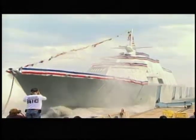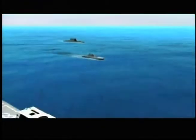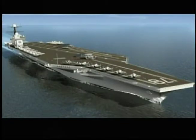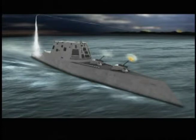Along with the littoral combat ship, the Navy has under development several radically different types of warships. The CVN-21 will take over for the Nimitz class as the new supercarrier. It will provide significant improvements in warfighting capabilities. The mission of the DDG-1000, our land attack destroyer, is extended range precision fire support for land forces.